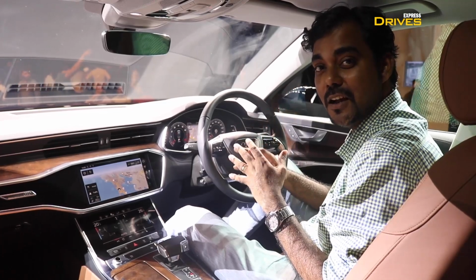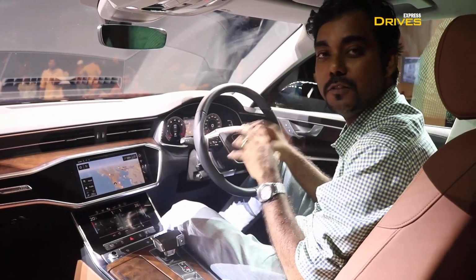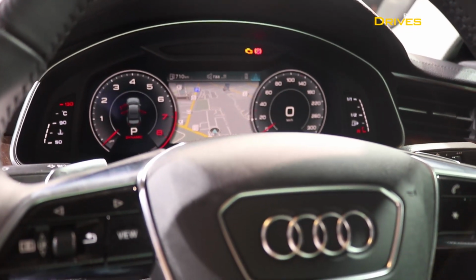The interior of the car, the place that you will spend the most amount of time, and I am in the interior of the new Audi A6. As you can see, it's got an all digital panel. It looks absolutely stunning for that matter.